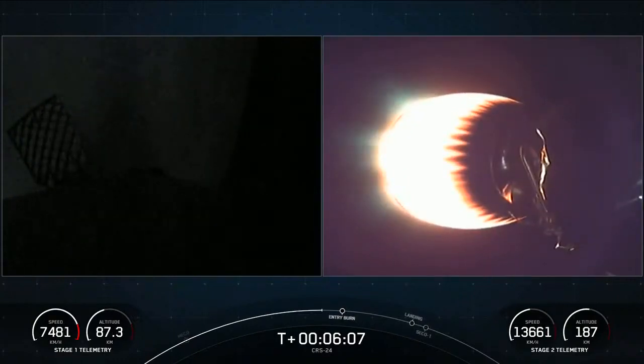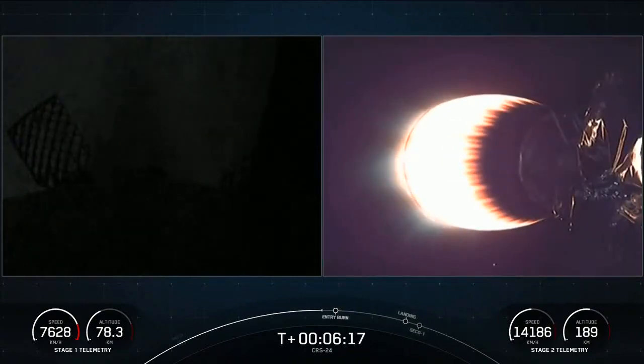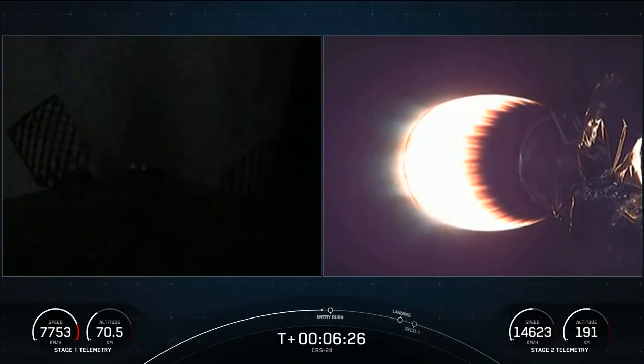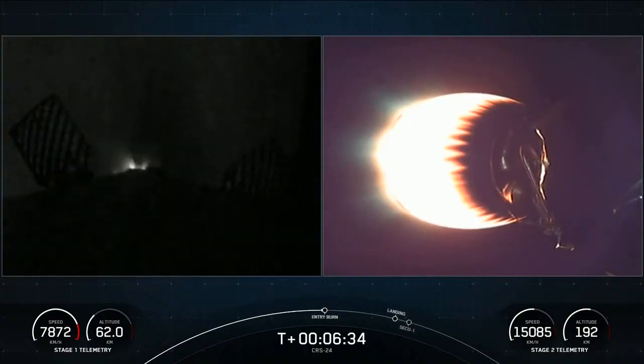Stage 1 FTS is safe. Things continue to go smoothly for both the first and second stages. Again, the first stage entry burn follows a nominal trajectory, and should start in about 10 seconds. Stage 1 entry burn is in startup.